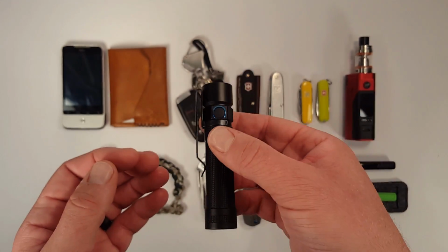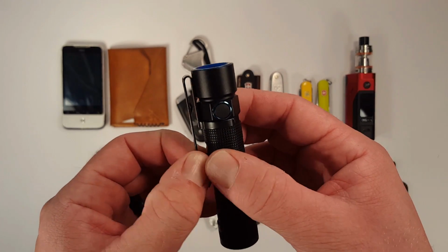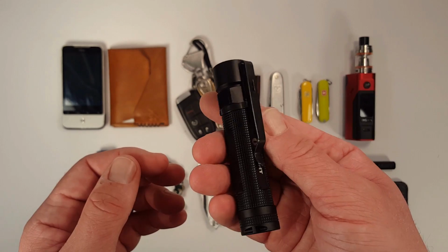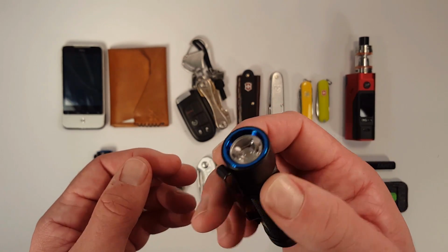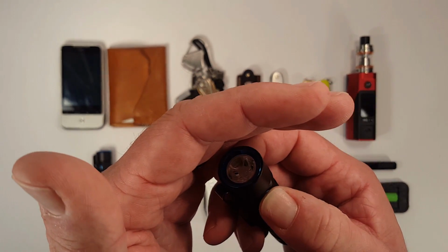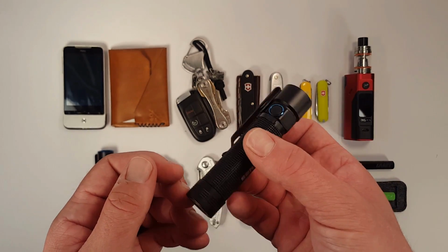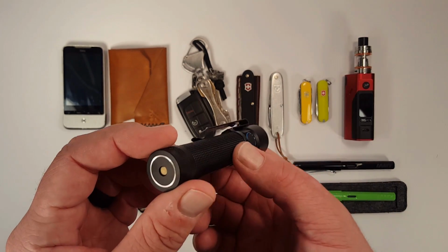Not so practical for bottom of the pocket carry, but I'll sometimes rear left pocket carry this in my jeans with the clip. And again, all the same functionality as the little one. Also has a lockout mode. You can see there, that's it telling me it's locked out, which is nice. And again, over 1,000 lumens of power. Just excellent lights. Really enjoy my Olights.